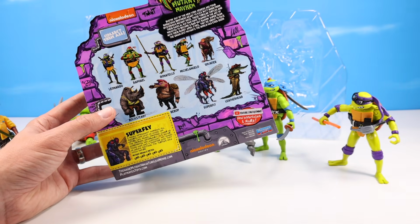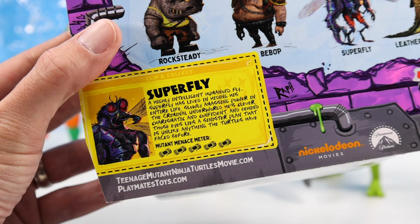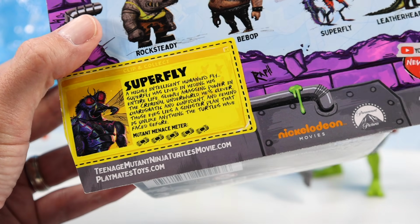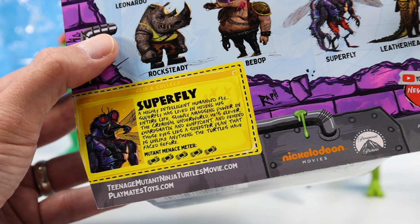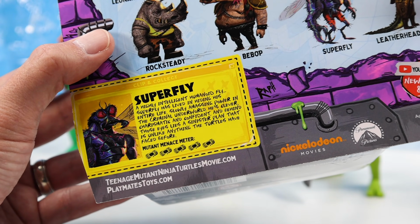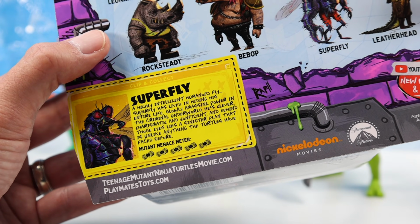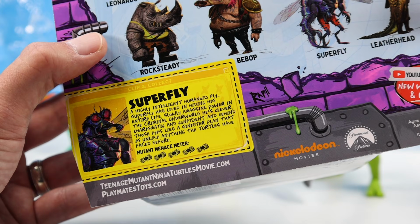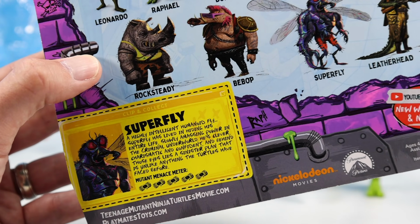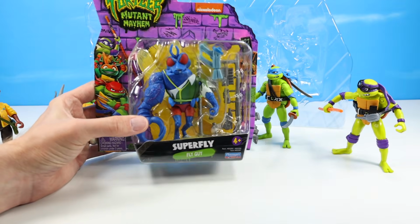Superfly's bio. They have bio cards on these now, which is amazing. Superfly, a highly intelligent humanoid fly. Superfly has lived in hiding his entire life, slowly amassing power in the criminal underworld. He's clever, charismatic, and confident, and behind those eyes lies a sinister plan that is unlike anything the Turtles have ever faced before. I love that there's so many mutants in this movie. Mutant Mayhem, right? But I want to hold on this one for a second review, so hold there.